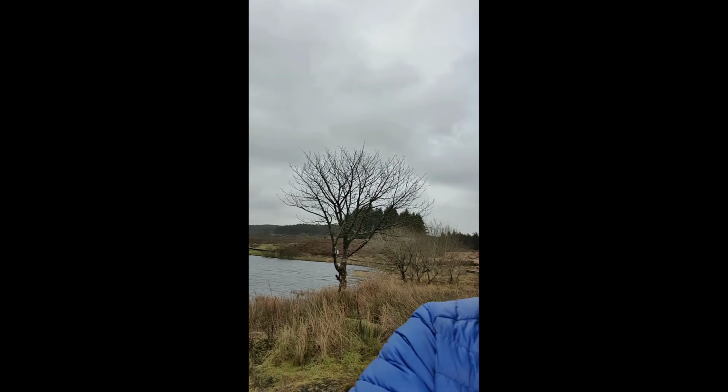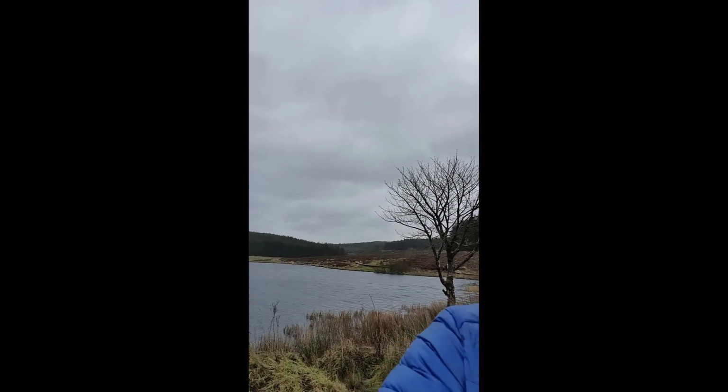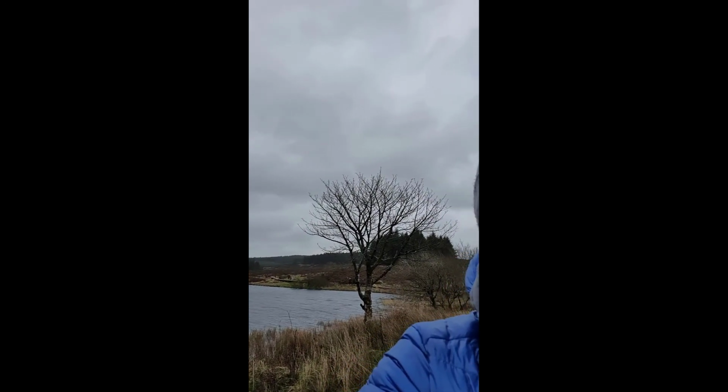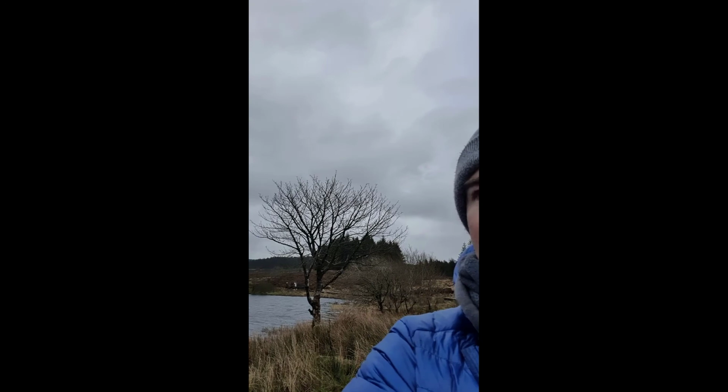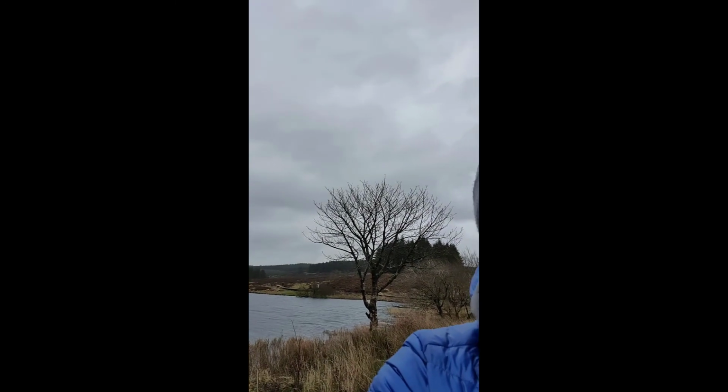So I tried to make a bit of a composition with this tree in the background, looking out over the water with the forest in the background, just to create some depth of field there. Thankfully there was nobody walking the path whilst I was trying to shoot it.